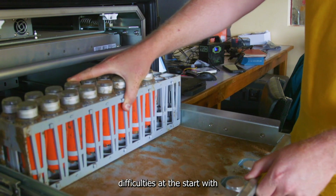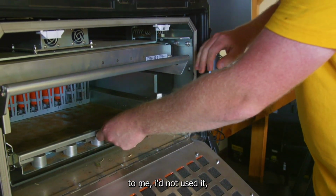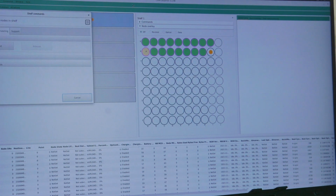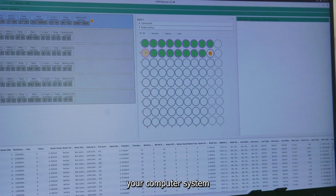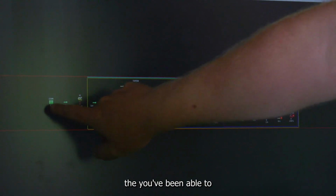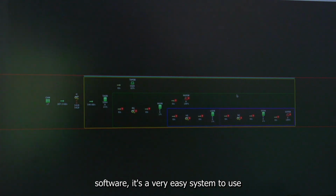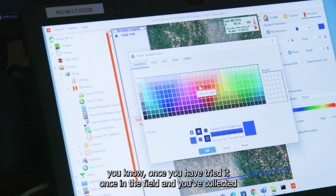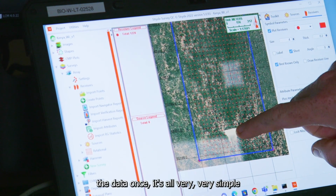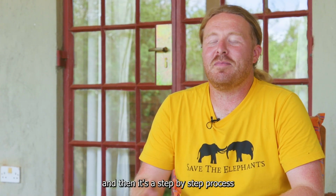So there were some difficulties at the start with setting up the system, purely because it's a new system to me. I'd not used it and it's rather complicated in comparison to a normal computer. However, once your computer system has been set up, and as soon as you've been able to create your plan for the array on the software, it's a very easy system to use. Once you have tried it once in the field and you've collected nodes and harvested the data once, it's all very, very simple. It all works as a system, and it's a step-by-step process.